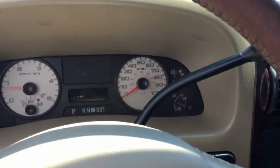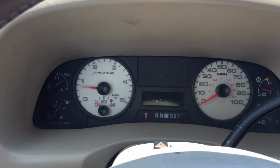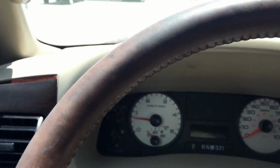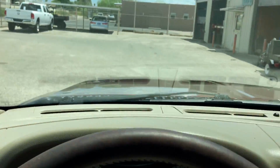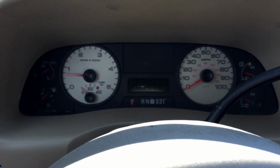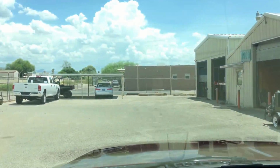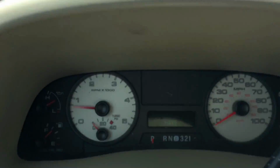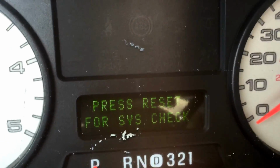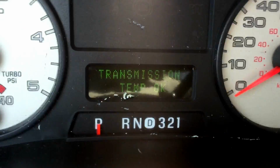Hop in the truck. Oh man, thank God, the air conditioning works great in here. It is frickin' baking hot today in Tucson. It's about 11 in the morning. We've got to be getting close to 102 or 103. See those clouds? We've got monsoon all around us, so it's humid too. 61,514 miles. I'm going to do a little check for you.